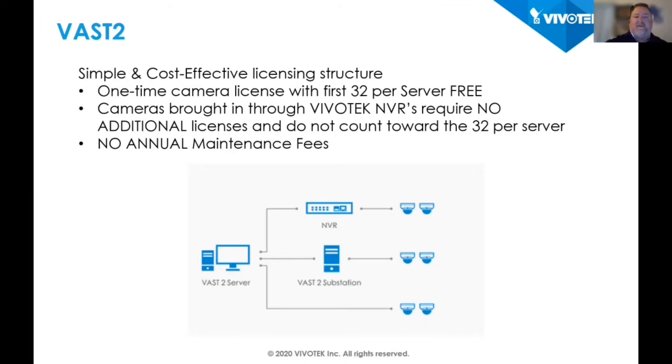The first 32 cameras coming into a video server are free. Anything above that 32 cameras is a one-time camera license. So if you add 33 cameras to a video server, the first 32 are free. You're paying for one license beyond that.